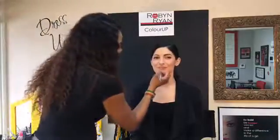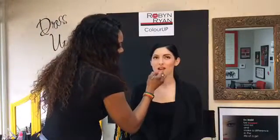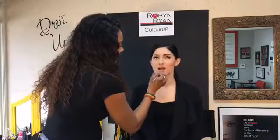Each tube of Robin Ryan lip balm contains 1,000 units of coconut oil, which helps to heal, hydrate, and protect your lips. So this is where we're at. I'm going to go ahead and get some on Jerika's lips. These lip balms have my favorite ingredients in there. Go ahead and get that on your lips.